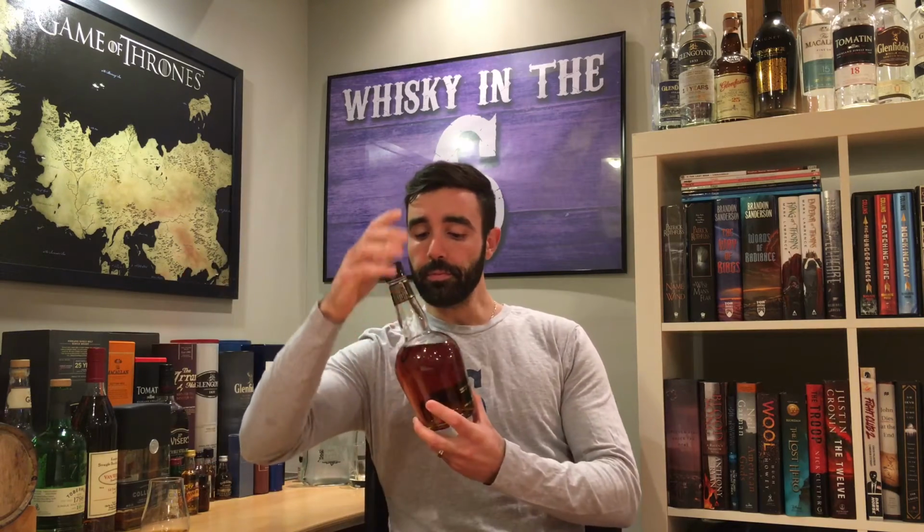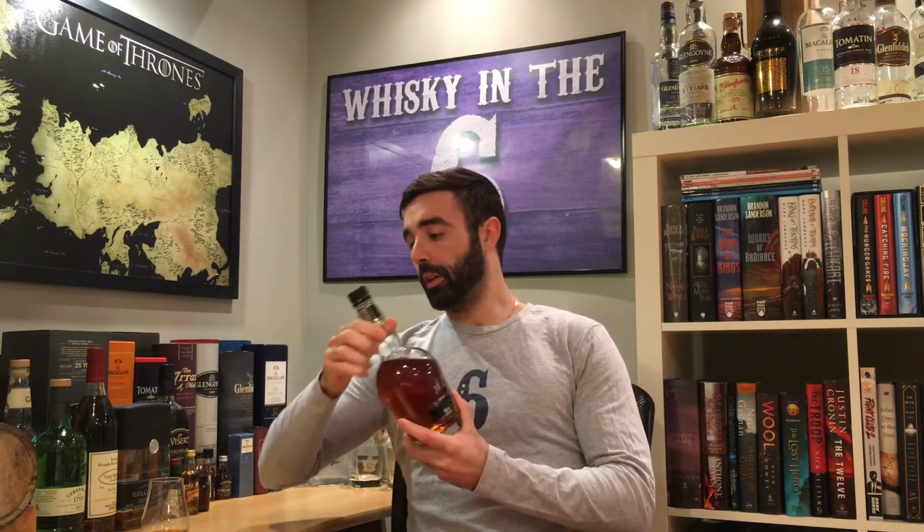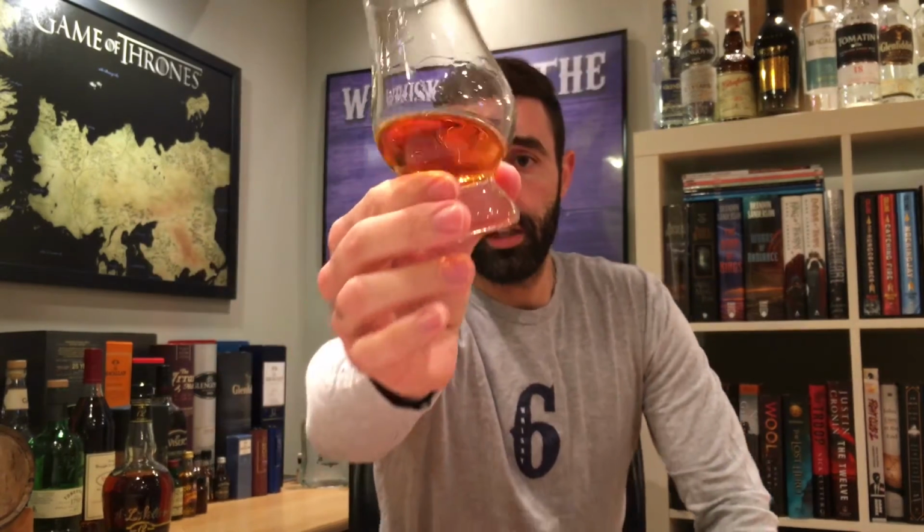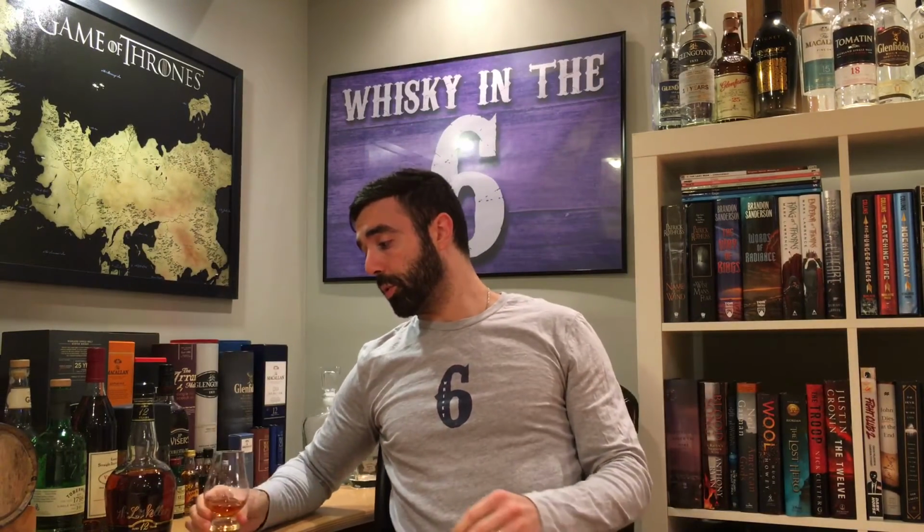So this is bottled at 45%, 90 proof. It's definitely got no added color. That's simply the color from the cask, and it's pretty dark. It's sat in barrels for 12 years.